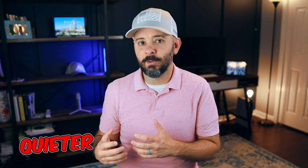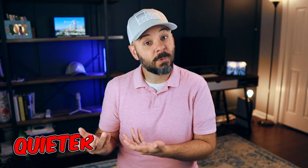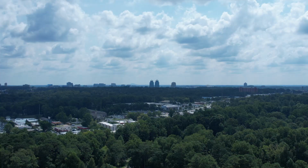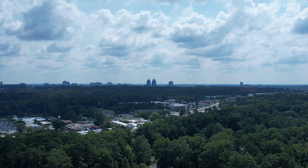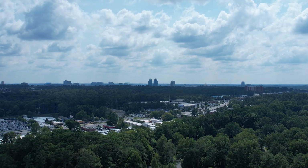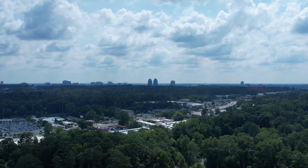Overall, the vibe of Sandy Springs is similar to Atlanta, but it's a little quieter than Atlanta. It's a little more suburban than Atlanta. So some parts of Sandy Springs have that urban feel, and then the farther out, more distant parts of Sandy Springs have that suburban feel.